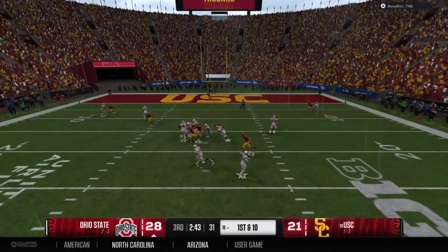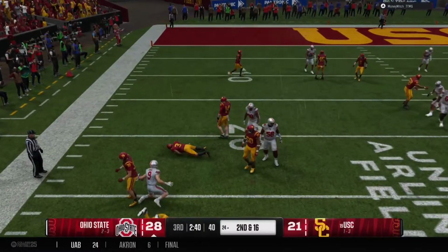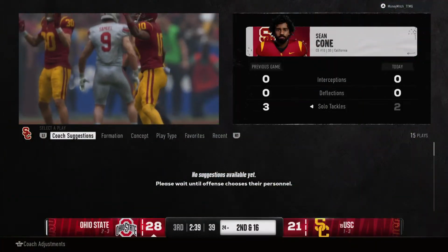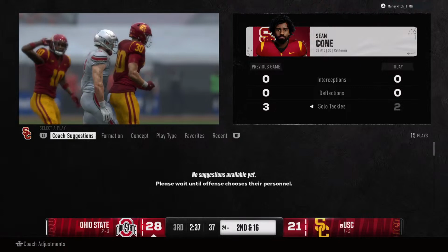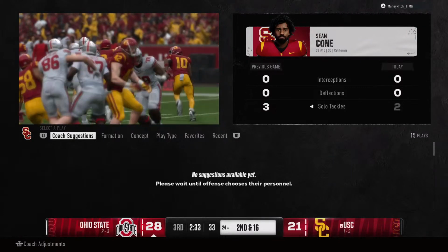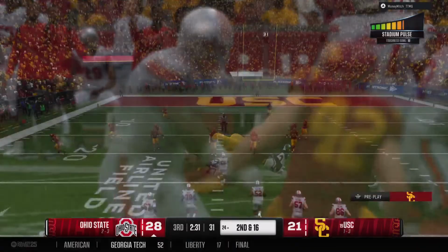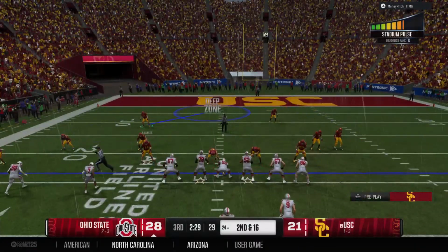You've heard of read and react. I think the defense read it. They just didn't react very well. Well, when you got that kind of a line, just all that push they're getting on that right side, they just pushed the defensive lineman back, got in the linebacker's laps. Man, oh man, it was brutal up front. This offense has a 2nd down play.